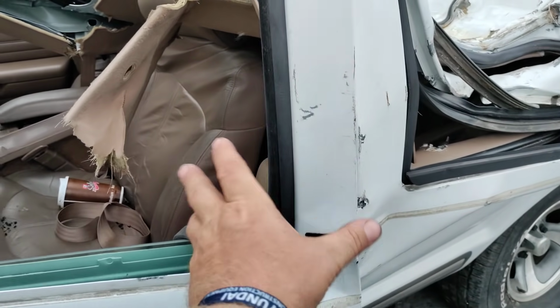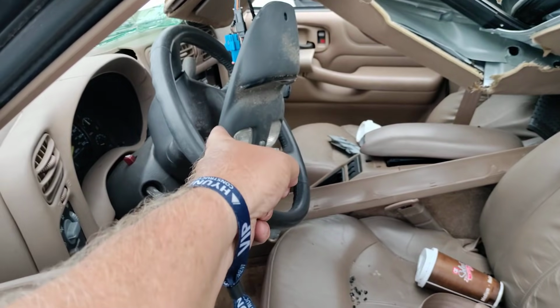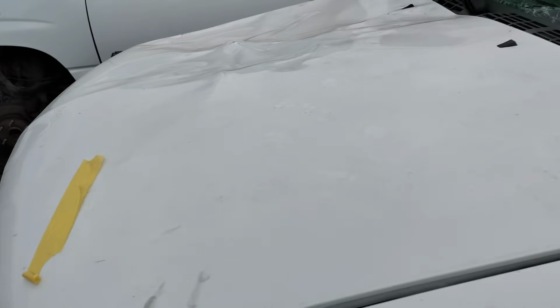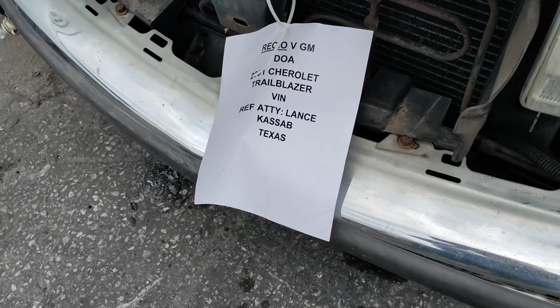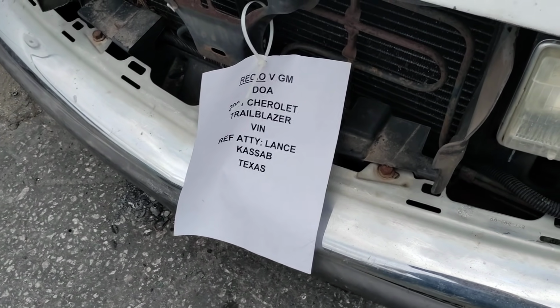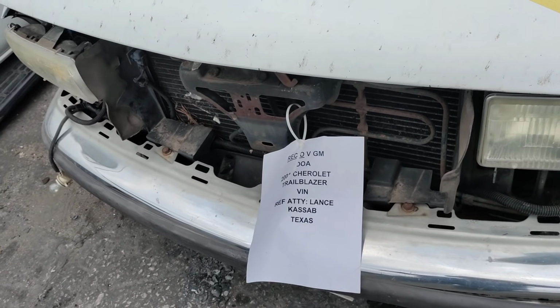I don't see any tears in the seat at all. I don't see anywhere that they did the Jaws of Life. I don't see no airbag deployed. Right? No airbag deployed. I don't know. Hey, the DOA folks, that means date of assignment. That's not dead on arrival. It's what Copart did there. That's the date they received it. I don't know, folks. I really don't think this thing was in a moving wreck. I don't.